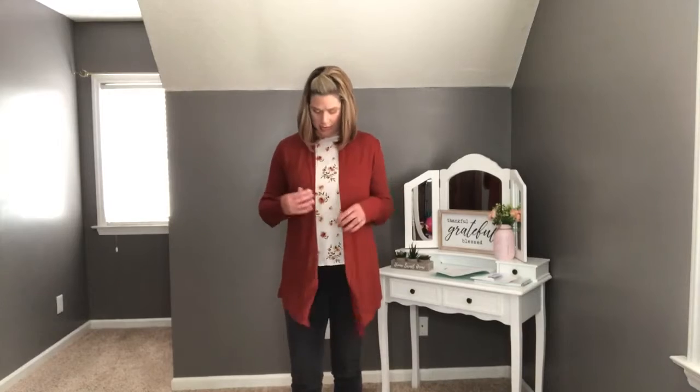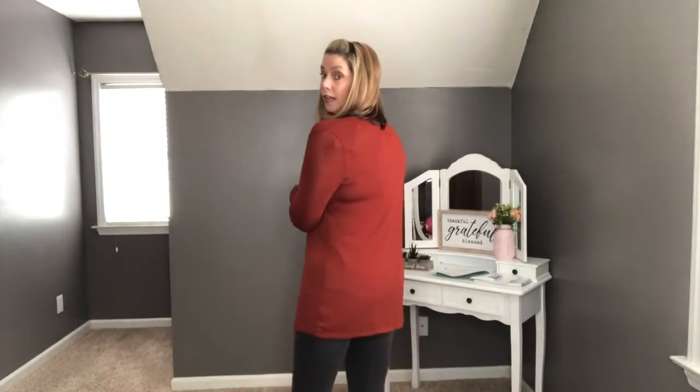I actually think this whole outfit pairs well together. And I don't mind the way it drapes in the front. But you guys tell me what you think. I think it looks cute together. All right, I will be right back with the hoodie.